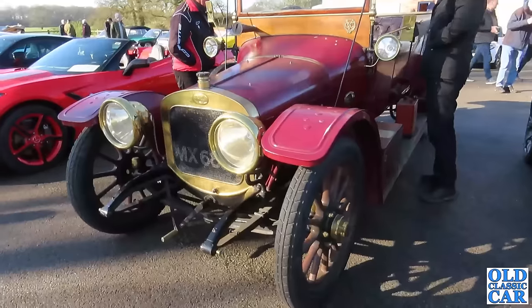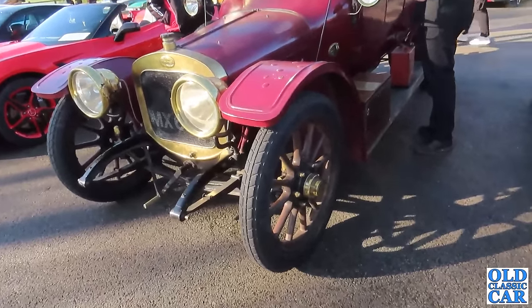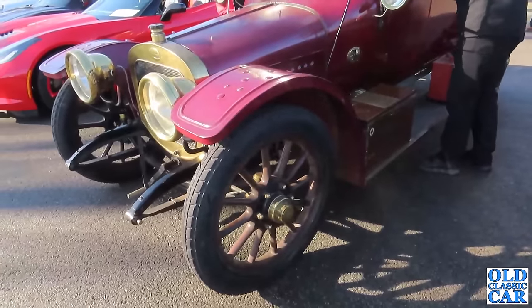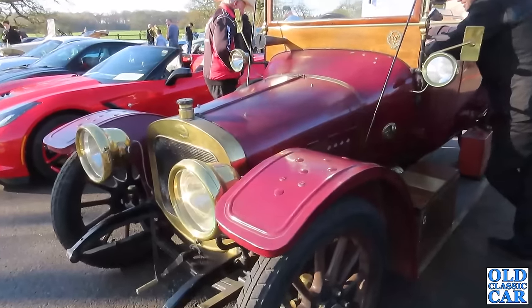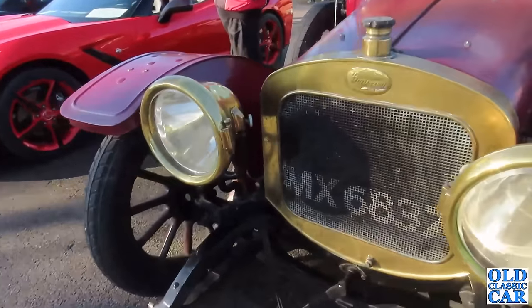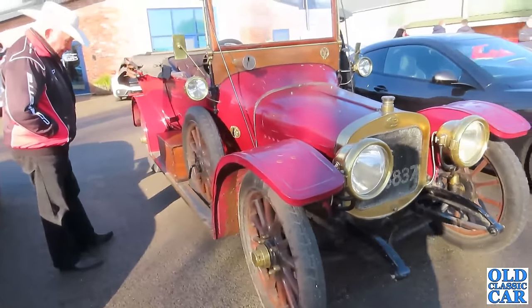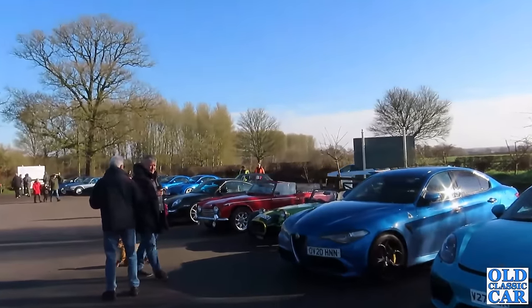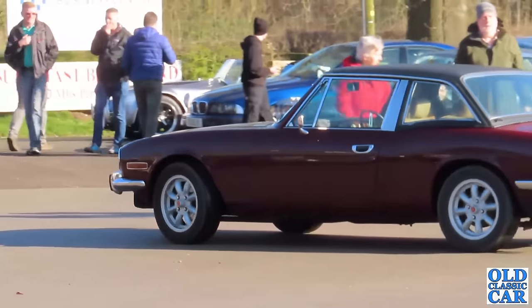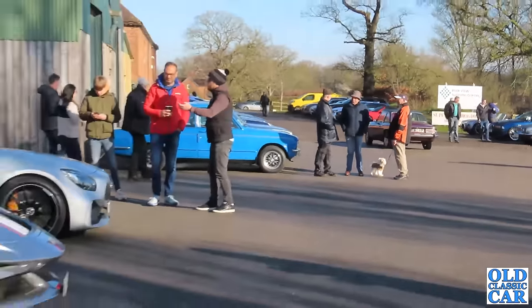That's fantastic, isn't it? Wooden wheels, very similar to those that we had on our 24 Dodge. Much missed vintage car at OCCHQ. We might have to remedy that one day. I could just see another Triumph Stag arriving. Beautiful maroon example. Yeah, they're great, aren't they?